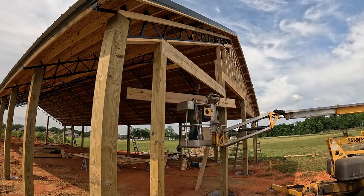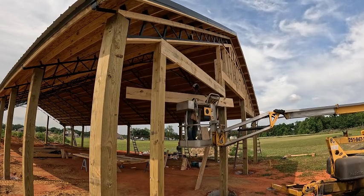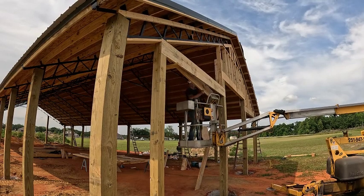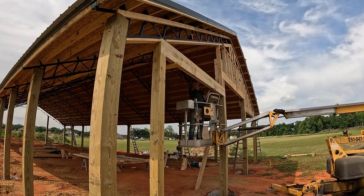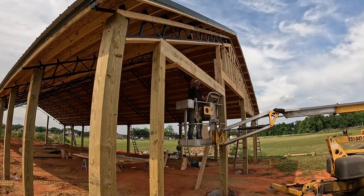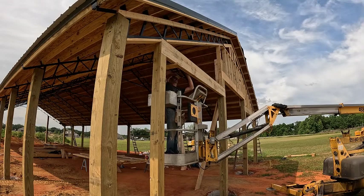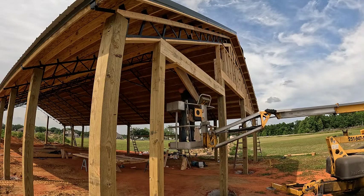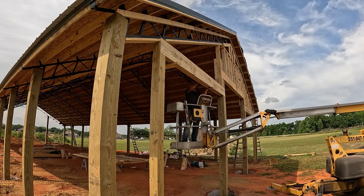So now hopefully if I measured correctly, this one will fit right up in here. We can throw a screw in it, hold it in place till we lock them all together. My little friend over there. Oh yeah, nice. Yeah, this will be good. Squeeze these together. Get up there. Oh yeah, nice and snug.